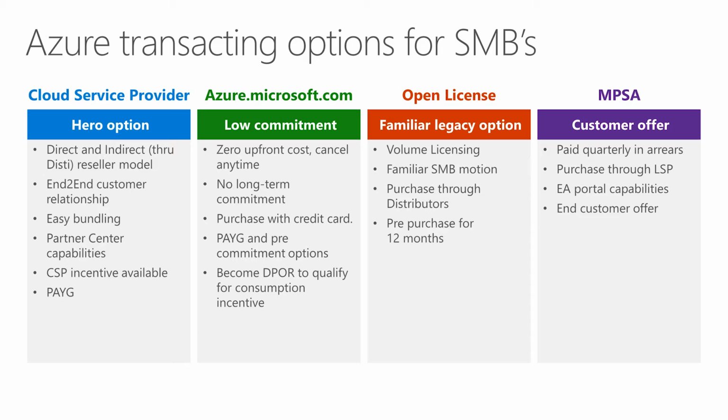So those are the four, really three, options that most partners can use to resell Azure to your customers. Again, the primary model you should look closely at first would be the cloud solution provider model on the far left. If that model doesn't work for you, then take a look at the other options to see which is the best fit. If you have questions, reach out to your local Microsoft team rep or talk to your distribution channel partner to get more details.